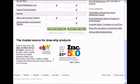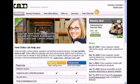Okay, just have a look down here. Dober is one of only 30 eBay certified service providers. Again, they go to the eBay live events and speak there. Yeah, this mentions down here. Jeremy Hanks has also been the author of Dropshipping for Dummies. That was a useful book. That's quite a good book to go for, and the owner of this site has written that, and the co-author of Inventory the Smart Way. So some good resources, some good background. It's a solid site with some very useful resources. So definitely a good one to recommend to start with.